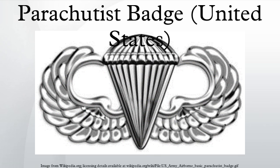Combat jump device: if a soldier completes an airborne jump into a combat zone, they are authorized to wear a combat jump device on their parachutist badge. The device consists of a star or arrangements of stars, indicating the number of combat jumps. The use of stars as combat jump devices did not gain official approval until after the 1983 invasion of Grenada. The stars are awarded as follows.